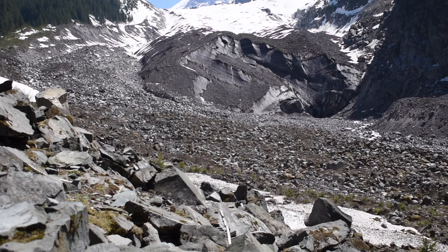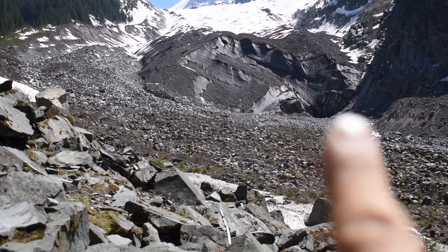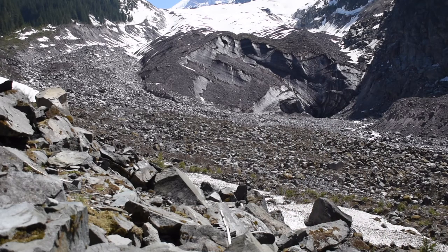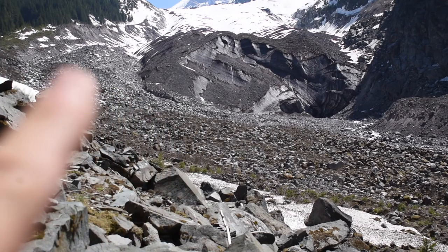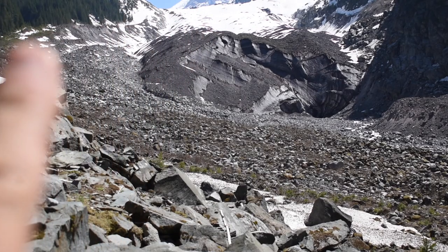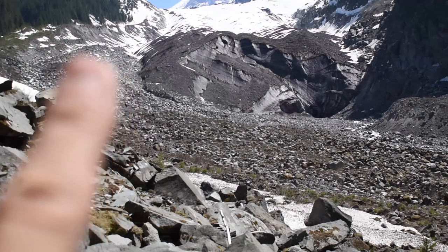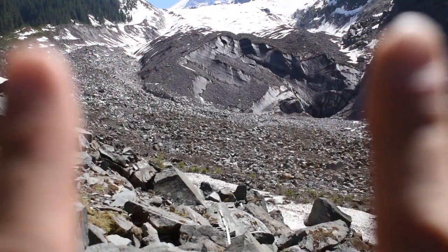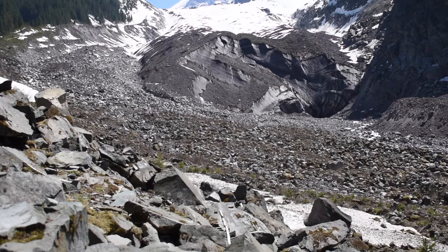So here's a good view of the terminus of the Carbon Glacier. You can see where the Carbon River comes out of its snout. It comes down the valley right there. You can see how it has carved a nice U-shaped valley out of that bedrock. Over on this side, those are called lateral moraines, and they come all the way up to here. Imagine ice filling up to those lateral moraines. Those are just the sides of the glacier.